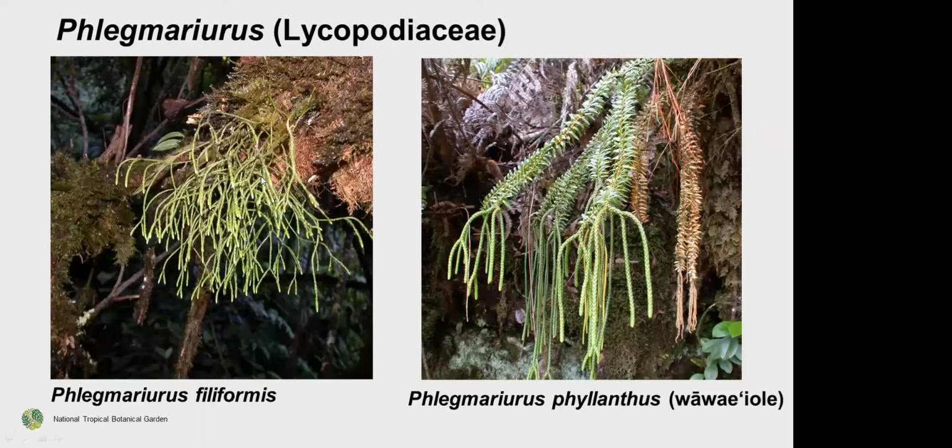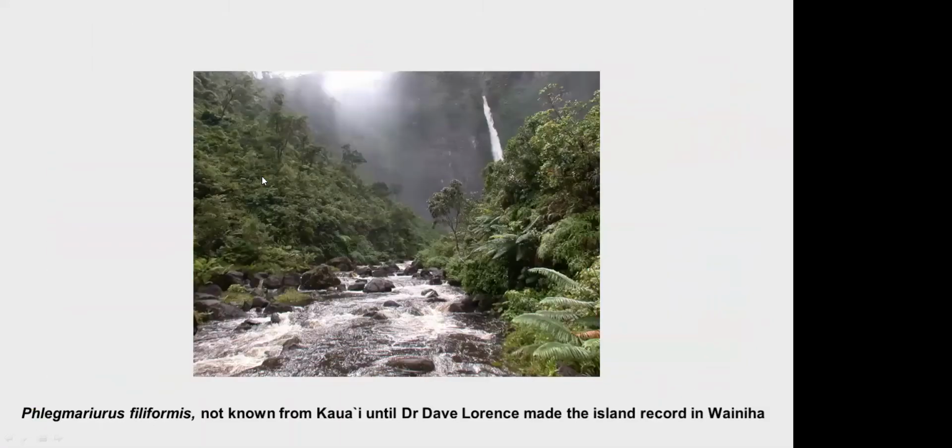It originally was known from all the islands, but was not known from Kauai until our own David Lawrence, Dr. Lawrence, discovered it in Wainiha Valley in the early 90s. And since then, we found just a few small colonies of them. So there are rare species out there that we try to map and keep track of.